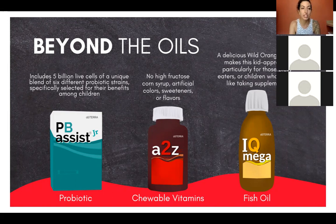Let's talk about PB Assist Junior. These are very unique because they are micro double encapsulated, essentially like little pixie sticks. My kids love them and blow through them when we have them. I have to put them out of sight and out of reach so they don't want 6 a day. They include 5 billion live cells of a unique blend of 6 different probiotic strains specifically selected for the benefits among children. The taste is like strawberry or something like that. Kids can literally just rip the top off and put it right in their mouth like mine do, or you can put it in yogurt, smoothies, whatever it is.